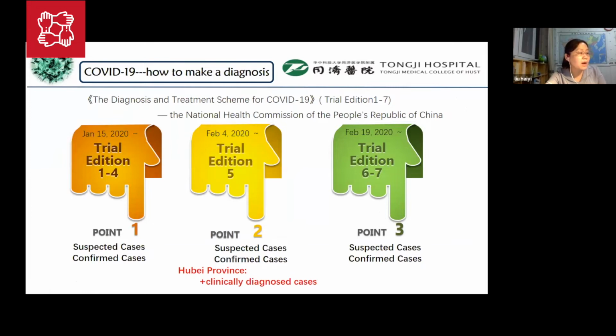There are a total of 7 trial editions of the guideline about the diagnosis and treatment schemes for COVID-19 published by the National Health Commission of the People's Republic of China. The 5th trial was published during the peak time of coronavirus transmission in Wuhan, almost at the beginning of February. The edition pointed out that a patient might be diagnosed as a suspected or confirmed case based on the epidemiology history, the clinical manifestation, and the etiology examination result.